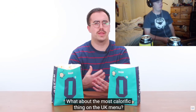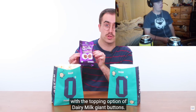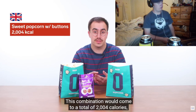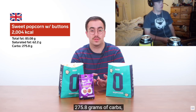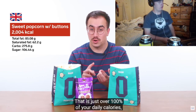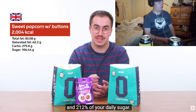Yeesh. What about the most calorific thing on the UK menu? Well, that would be a large sweet popcorn with the topping option of Dairy Milk Giant Buttons. This combination would come to a total of 2,004 calories, 85.08 grams of fat, 62.2 grams of saturated fat, 275.8 grams of carbs, of which 106.44 grams are sugars. That is just over 100% of your daily calories, 109% of your daily fat, 311% of your daily saturates, and 212% of your daily sugar.